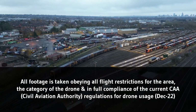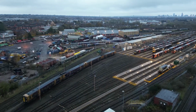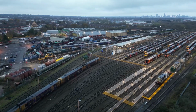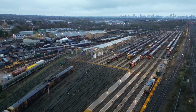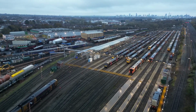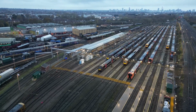The time is currently 8:35 AM and the weather outside is a typical dull and gloomy November morning with a 7 mile an hour southwesterly wind and a temperature on the ground of 4 degrees centigrade. I'd like to assure passengers that we should be flying in accordance with all Civil Aviation Authority regulations for the area and our category of aircraft.